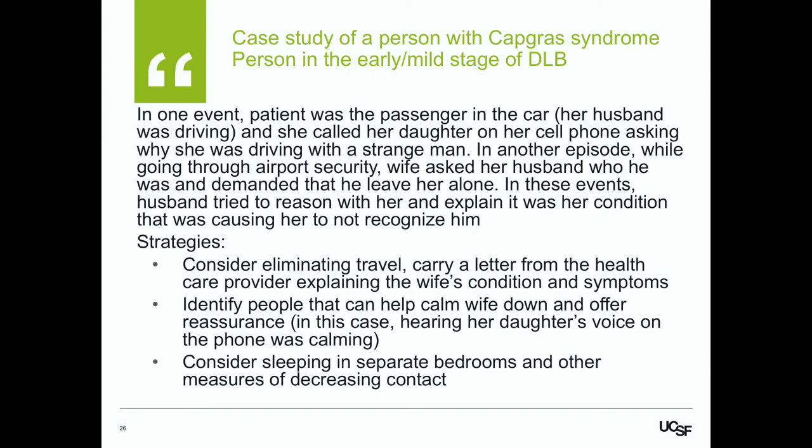And here's a case study of a person with Capgras. The person was in the early mild stage of dementia with Lewy bodies. There were several events, not just one statement. In one event, the patient was the passenger in the car and her husband was driving, and she called her daughter on her cell phone asking why she was driving with a strange man. In another episode, while going through airport security, the wife asked her husband who he was and demanded that he leave her alone.